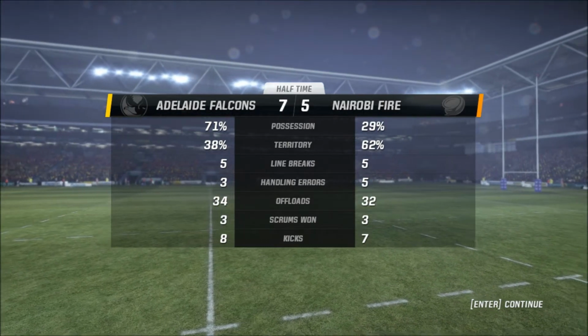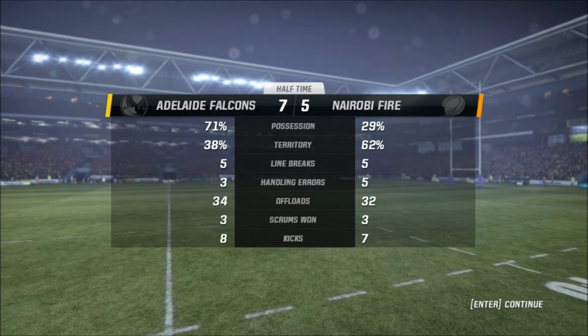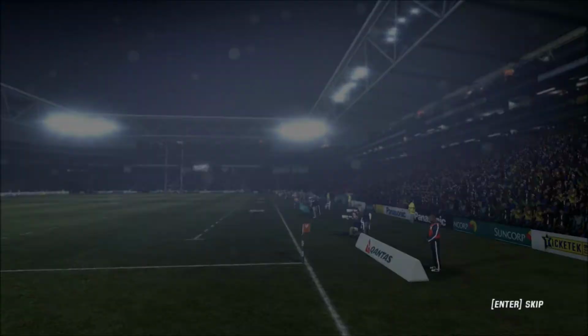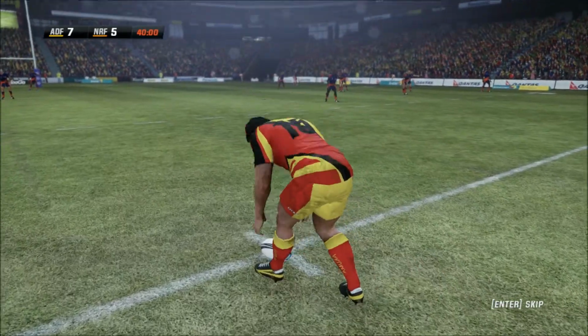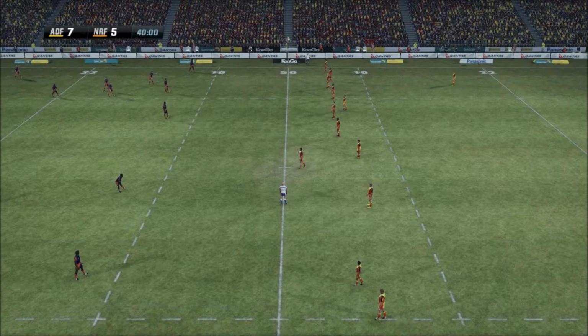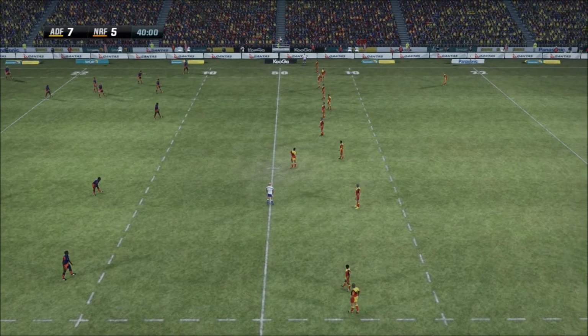All right, let's have a look at the stats. Well, there are too many missed tackles here. They'll need to work on shutting down the ball carrier in the second half. Their performance in the scrum has been a bit messy. The ref has arrived and we're ready for the second half.